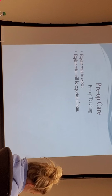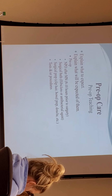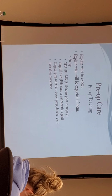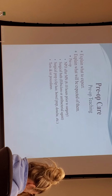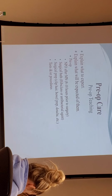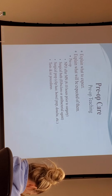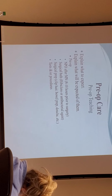And so during that pre-op time, we need to let them know that they need to be NPO after midnight. So some sources will say 6 to 8 hours, some will say 8 to 10. But basically, we're talking about an extended period of time where they do not eat, drink, or smoke. Okay? They may be expected to do a surgical bath. Examples of that is a Hibiclens or an antibacterial agent that will disinfect some of the surface bacteria to minimize the risk of a surgical site infection.